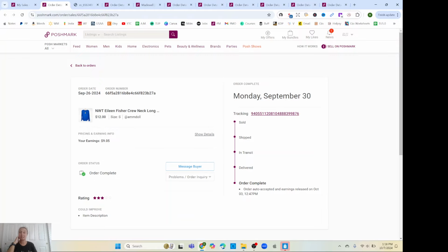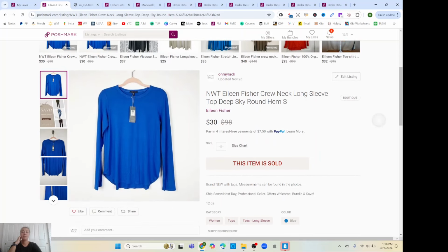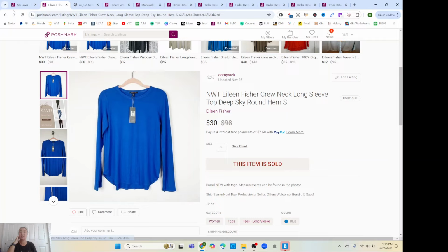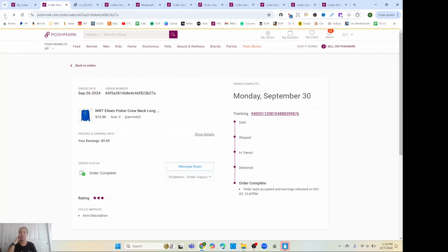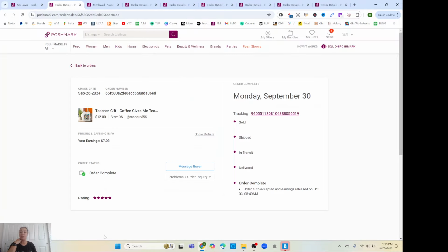Why isn't it clicking? Something is amok here because it's just clicking. Oh, there we go. So I have them up for 30. It's a $98 top. It's brand new with tags. There's nothing wrong with it. It is brand new with the tag. And she says item description and gave me a 3. You got a $98 top for $12 plus shipping, and it's brand new with the tags. So what is wrong with the item description? Nothing. You're just a person that isn't happy with your purchase. And I don't know what to tell you about that. So that was one of those moments.